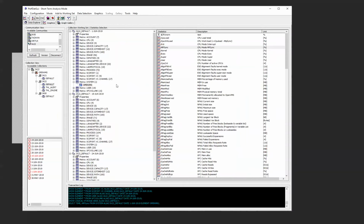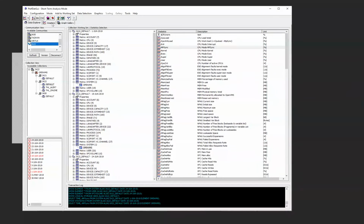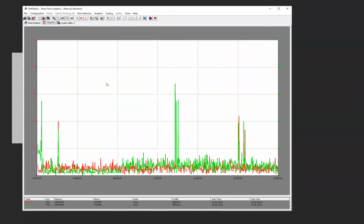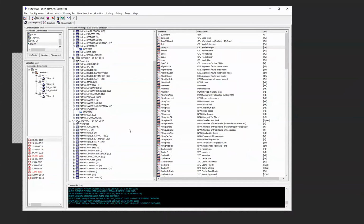Now I have several ways to actually compare the 3 days. At first, I could manually add the same metric from the second system, MP-Sync, and not choosing new graph, but add data to graph. Again, the current selection, and I would get, hopefully, a second curve, which is true. Now, this could get a bit cumbersome, to be honest, if you have more than 3 days to monitor.